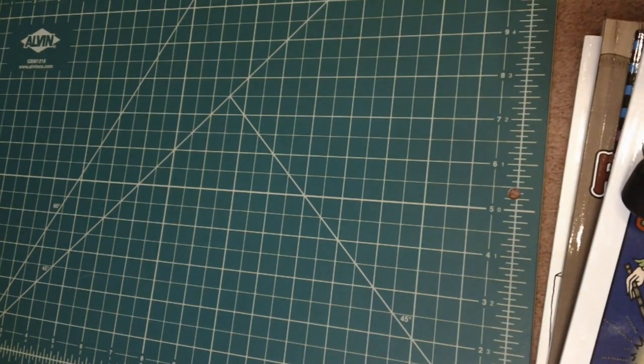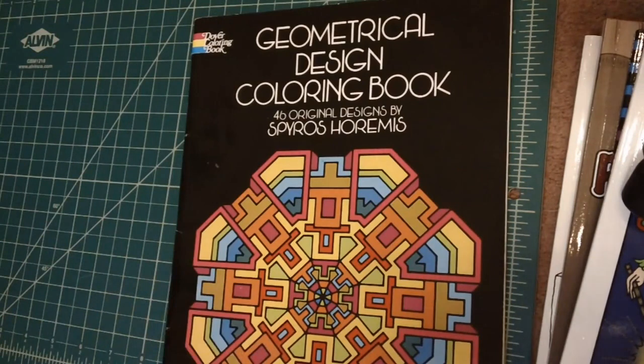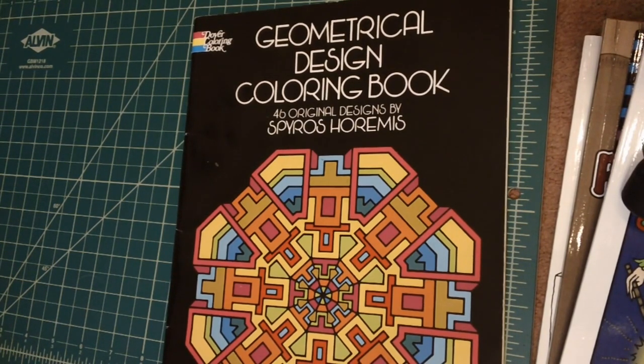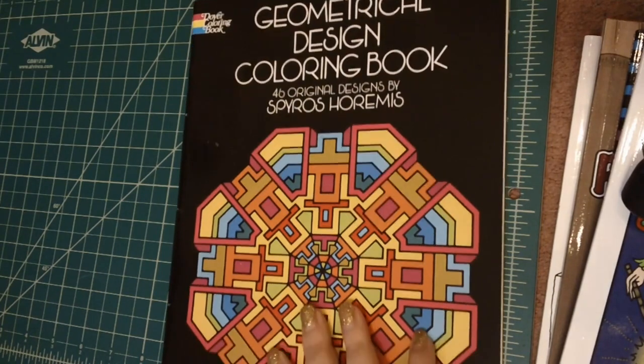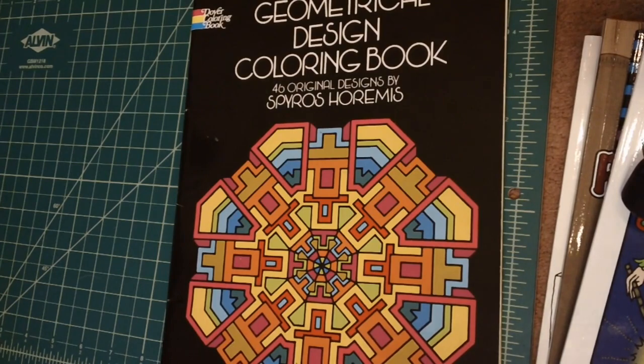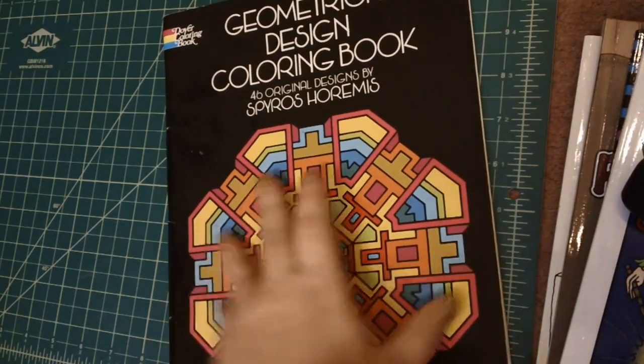Now, I do have an extra copy of this Geometrical Designs coloring book. I did end up getting a second one, and let me just explain why. When I started in coloring, I used to copy everything that I was going to color onto different paper and just leave my books blank. And so I had started actually coloring in this book, and I thought, I should just copy everything onto different paper. So then I ended up getting a second copy to have a clean book. And then I just went back to coloring in the books. But I do have quite a bit done in here.